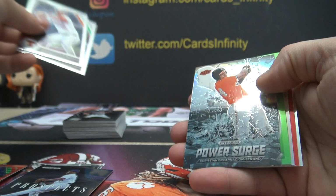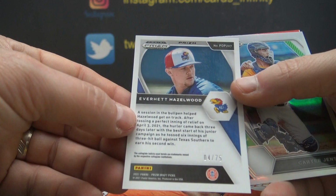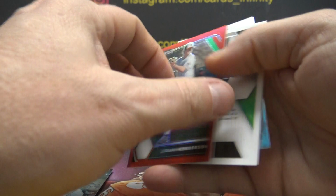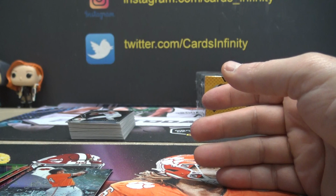Power Surge, Christian Encarnacion Strand, CE, E is 5. 4 of 75, Everhett Hazelwood. 4, that's Nestor. Carter Jensen, 8. Logan Henderson, 6. Ryan Spikes, 100, which is 0. Rob D. And Max Muncy, MU, which is 21-1. Box 3.